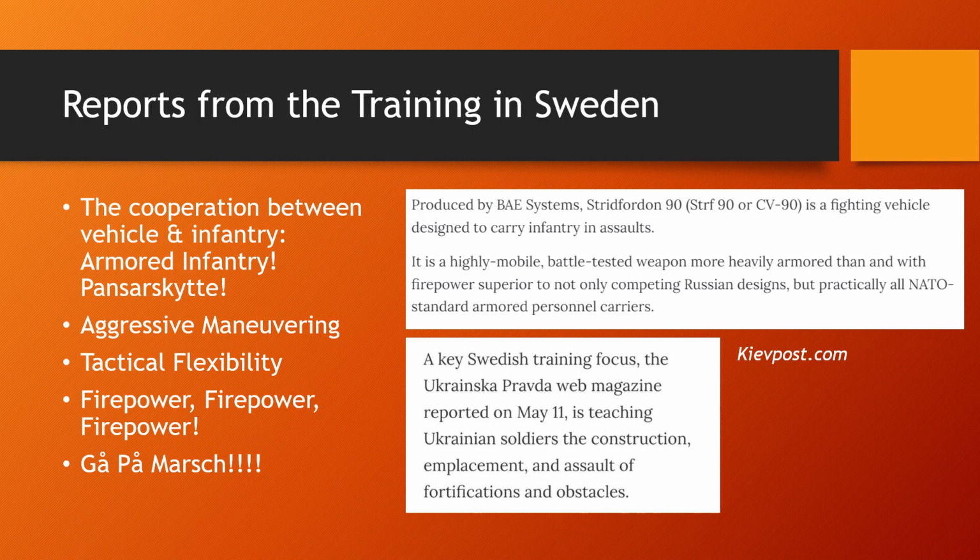So yeah, give these guys some Swedish MLAWs, some Swedish Carl Gustaf, some Swedish AT4s, and backed up by a 40mm automatic cannon from hell. I think the Ukrainians are ready to rock and roll, and I think we're seeing evidence of that in and around Bakhmut with Russia falling back the way they have.